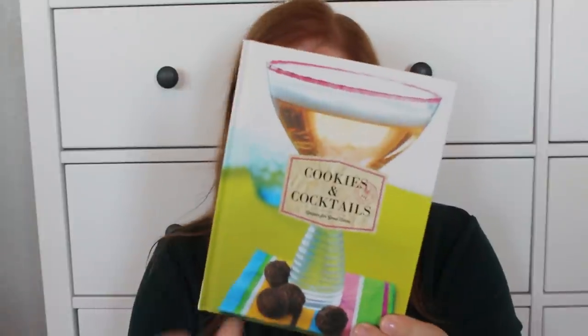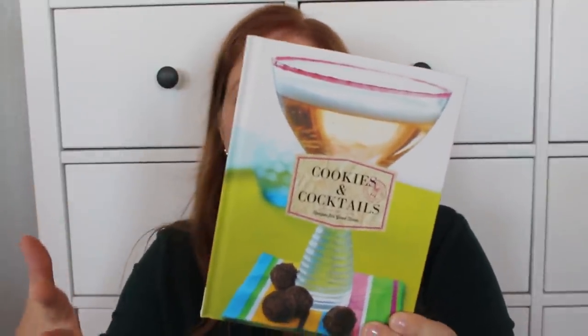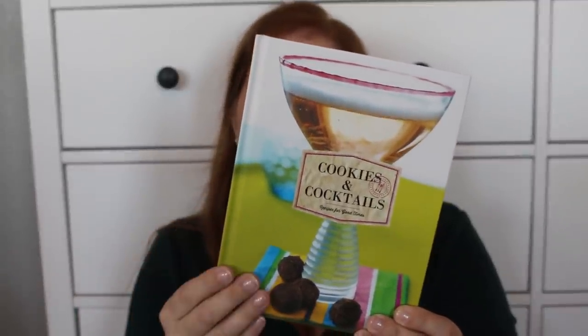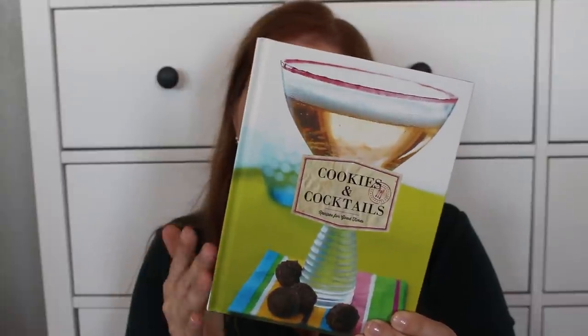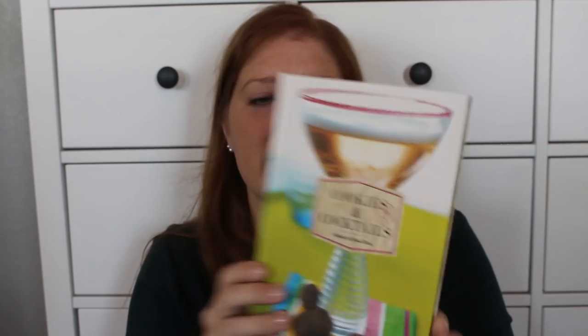I just think finding them for a dollar is fantastic. So the first one is cookies and cocktails. I thought that was awesome, especially going into the Christmas season with all the cookies. If you do any kind of cookie exchange, I thought that this would be a great inspiration. It retails for $14.95, and obviously at the Dollar Tree, I got it for a dollar.